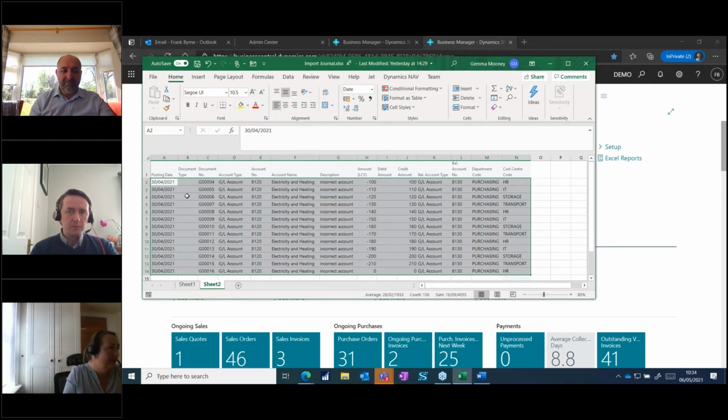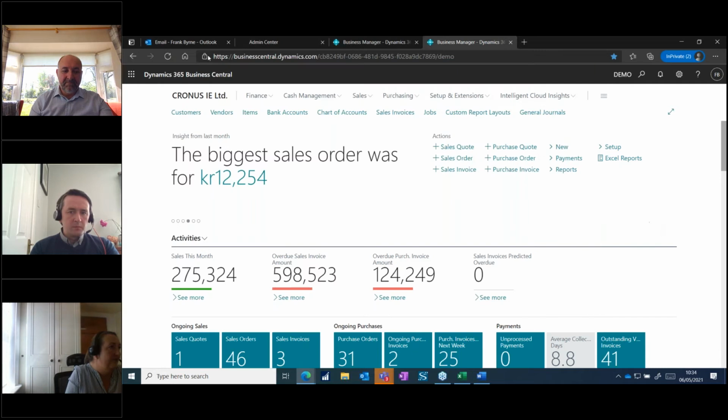Okay, so I'm just going to select all of the lines that I want to import here, and I've just hit Control C to copy them. I'm going to open up our general journal, and I'm just going to select a particular batch within that general journal.